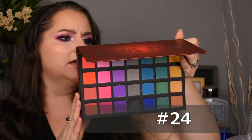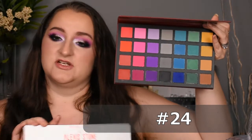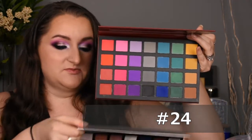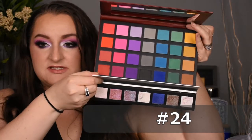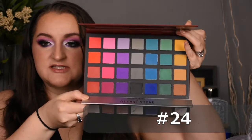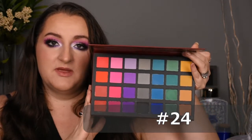This is, what do they call this one? The Instinct palette. And then you have this one called the Transformation palette, which is a palette of toppers. They magnetize to each other, which I think is pretty cool, and probably half the reason I bought the palette in the first place. So you have these duochrome iridescent toppers, and they go over these shades. I do really like the quality of the pigments here.